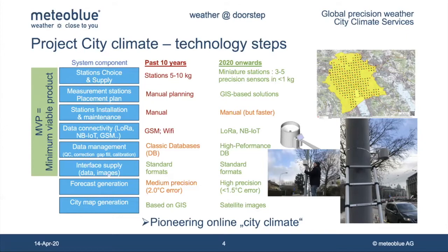And if you look towards the past 10 years, you would find that typical weather stations weigh 5 to 10 kilos. There's even heavier monsters of that type. Planning is manual. Installation is, of course, manual. GSM or Wi-Fi are the standards for connectivity. You have classical database standard formats and a relatively high error of forecasting such situations in a city environment. And some, of course, map generation, which is based on GIS systems.